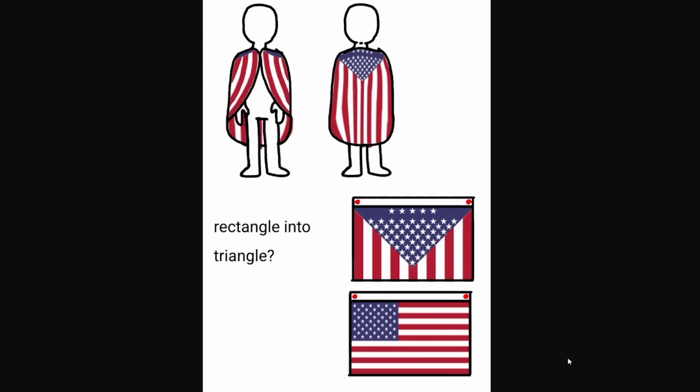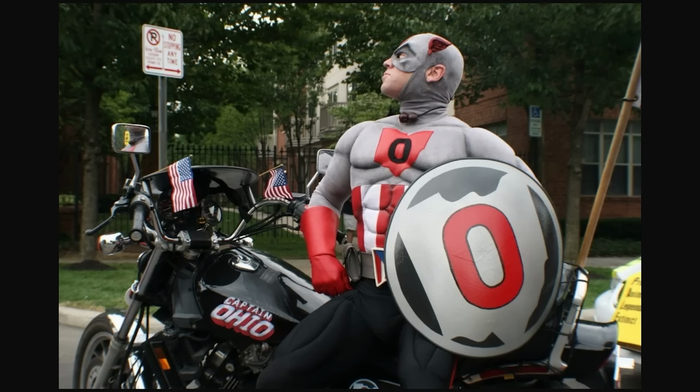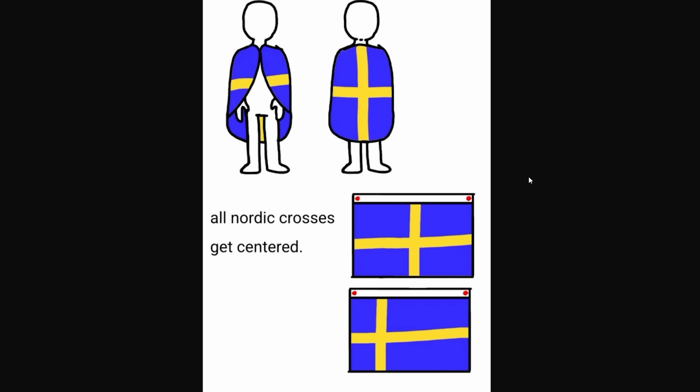Now I do say there would probably have to be some redesigns if Captain America decided it was time to wear a cape. This is actually reminding me a little bit of the Ohio flag. Is the world ready for a Captain Ohio? Yeah, best case scenario is just having to rotate them by 90 degrees. And I guess if you have the Swedish version done, you can pretty much do all of the Nordic countries.